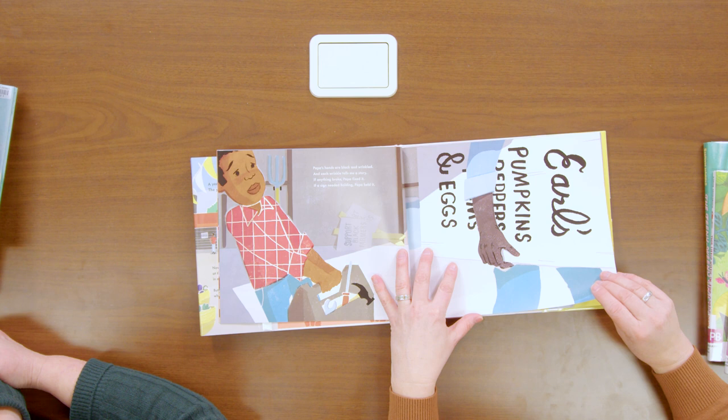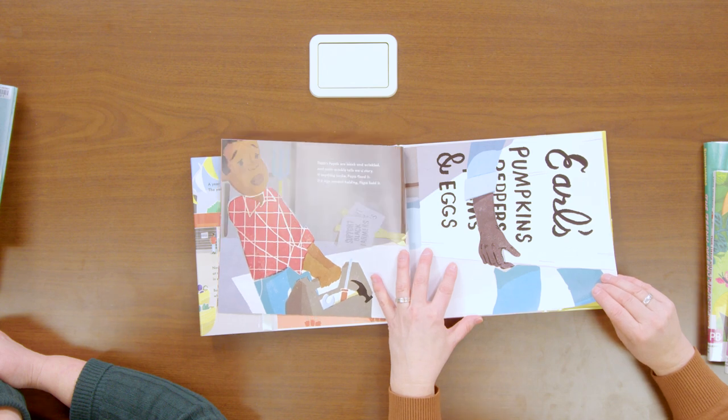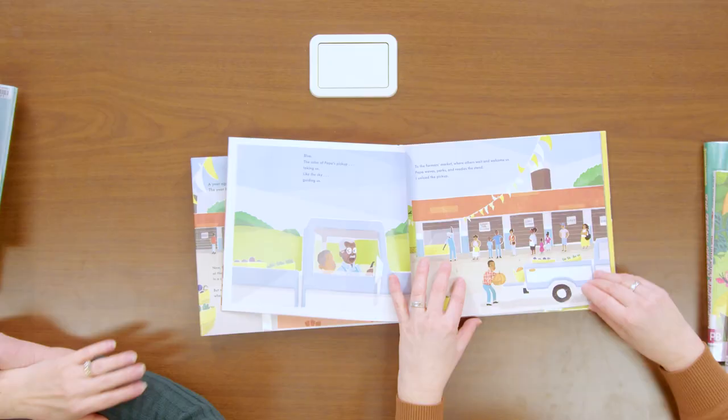Papa's hands are black and wrinkled, and each wrinkle tells me a story. If anything broke, Papa fixed it. If a sign needed holding, Papa held it. I love this spread about responsibility and hard work, and how even if Papa isn't saying anything about the importance of hard work, it's all right there in everything that he's doing. And this little guy is taking note.